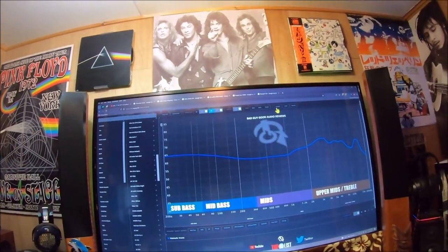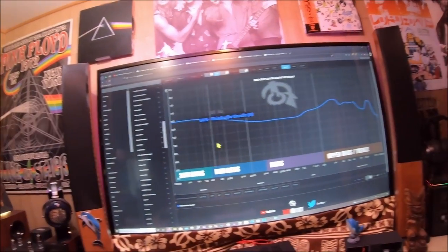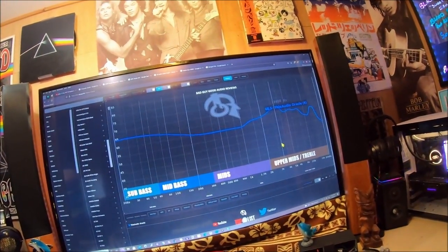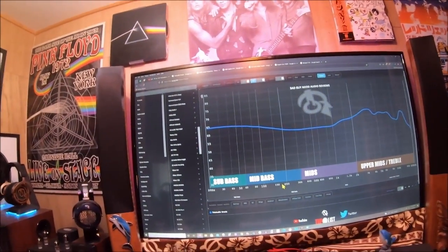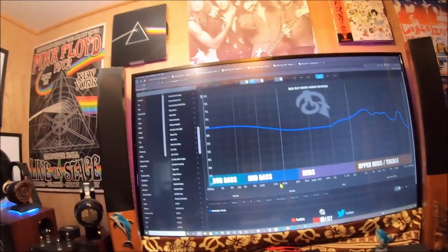This elevation, 65, 59, is about 6 dB. That's the variation that you've got between the sub bass and the mids. And then you've got a very slow gain. And then you've got extension that goes all the way out. And this is kind of similar to the Elysian, actually. It goes from one side to the other and does a good job.